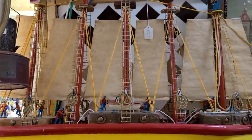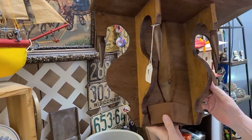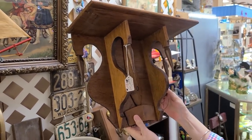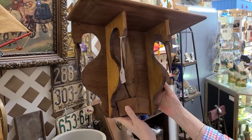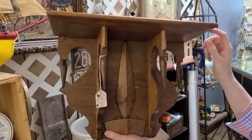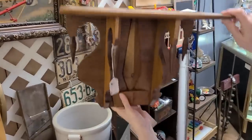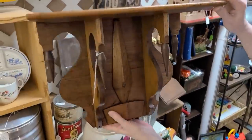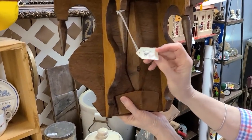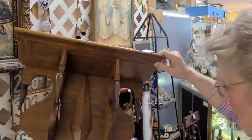Can you believe this for a shelf, Norm? What in the world? Clock shelf. $65. But look at that design. Isn't that unusual? Is there a groove in it for putting a plate? No, just all flat. It looks like walnut, really nice and dark. But I've never seen a shelf with that unusual shape.